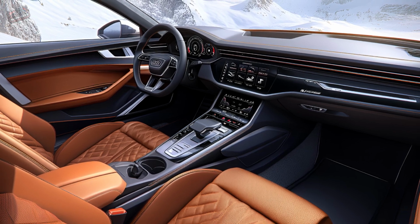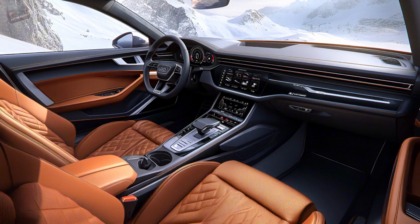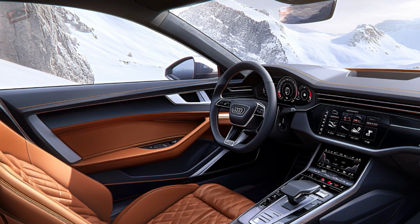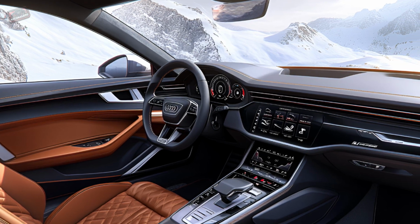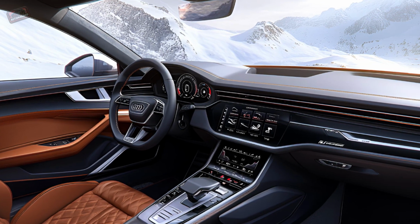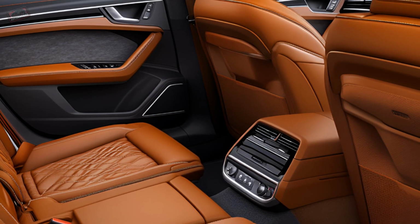On the tech side, Audi stacked massive screens in the cabin. You get an 11.9-inch driver display and a 14.5-inch infotainment touchscreen. Optionally, there's a 10.9-inch screen for the passenger and a customizable head-up display. Controls feel high-end with haptic feedback and clear menus.